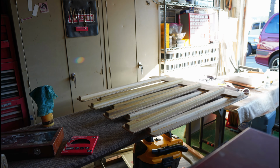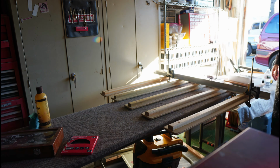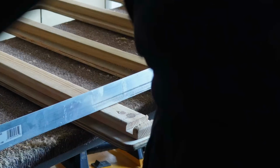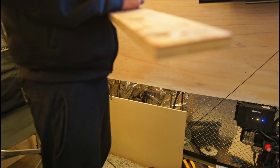Now that my collapsible bed is finished, all the dowels are in place, what you see me doing here is routing channels in the 1x2s in order to place them over the plywood supports that are going to hold everything in place.